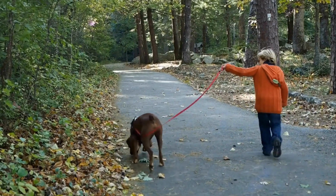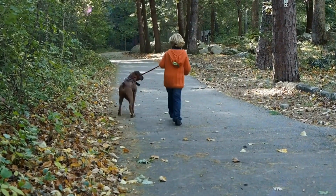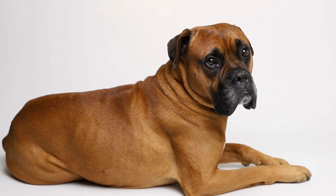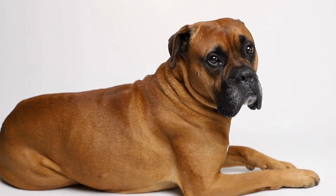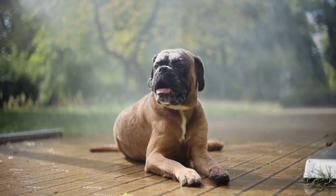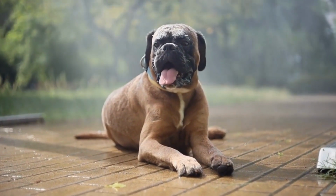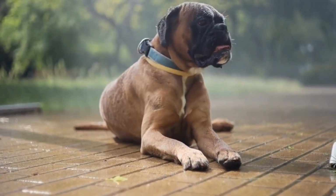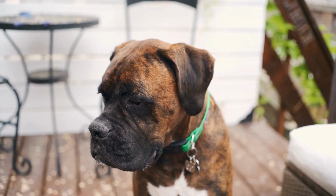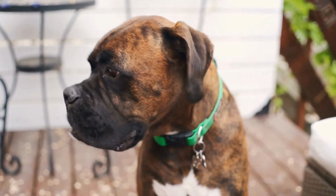Recognizing the signs of bloat is crucial, but knowing when to seek veterinary help is equally important. If you suspect that your boxer dog may have bloat, it is essential to act quickly and seek immediate veterinary assistance. Time is of the essence in treating this condition, as the longer it goes untreated, the greater the risk of serious complications and even death. Early intervention can greatly improve the chances of a successful outcome for your pet.